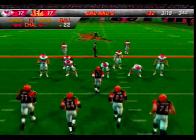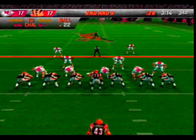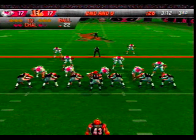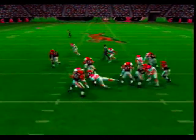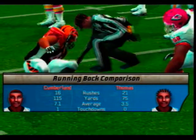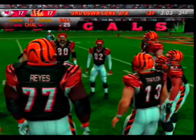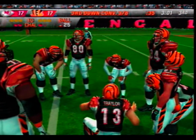Second and nine. Ball on the 22-yard line. Go make a play. Kansas City goes with a four-man front. Looking for room. Number 58 comes up to make the play at the 25. A big part of this guy's running style is to use the blockers to set up his cut. But they were nowhere to be found on that run.